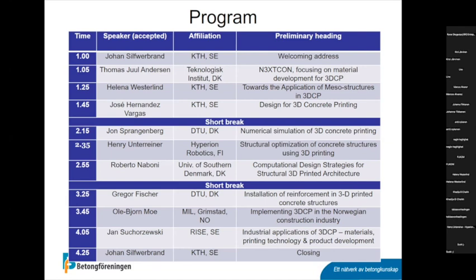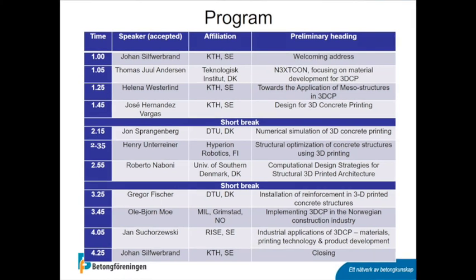So with this, I will stop sharing, and I would like to invite the first speaker, who is Thomas Juel Andersen from Technologisk Institut in Denmark, and he is going to speak about NEXTCon, focusing on material development of 3D printed concrete.